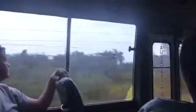Drive from the airport. Here we are, heading to the resort. They drive on the wrong side of the road here, so it can get real confusing. Bad accident. Oh, man.